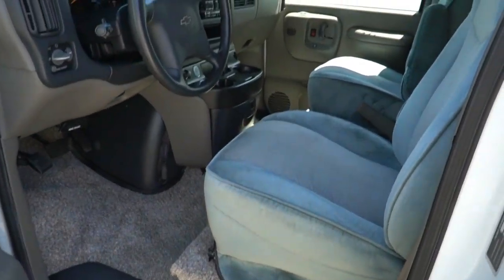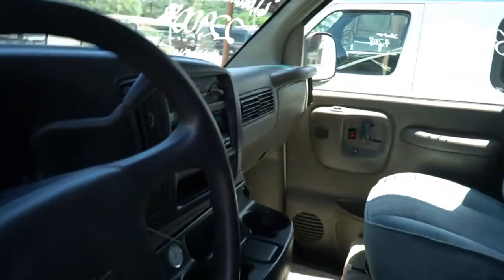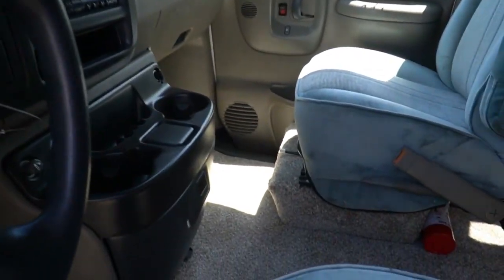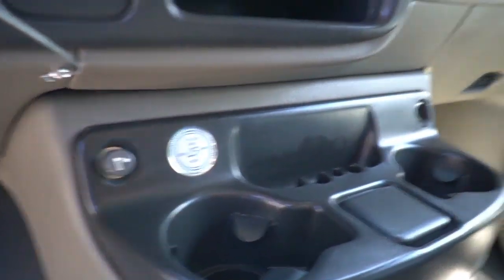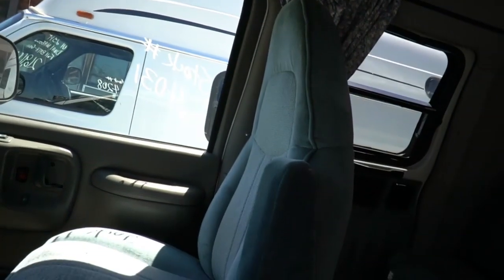We did just install brand new carpet in here, guys. Nice van, and the carpet wasn't bad, but after 20 years, obviously it needed to be changed. Got the 25th anniversary badging. This is the best-selling Class B van in America since 1990. That's a pretty long reign.